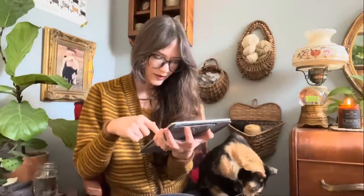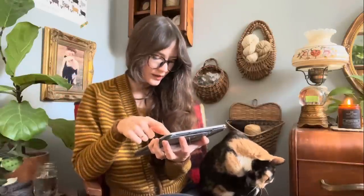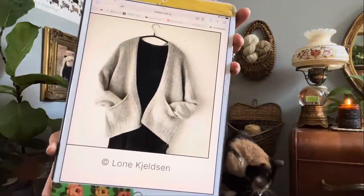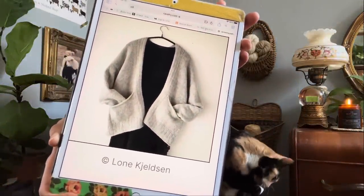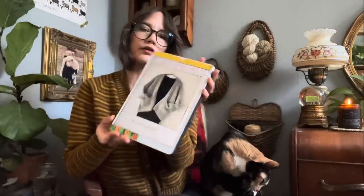I wonder what the pattern is called. It just says, I did it. That's the name of it. I did it. I'm just picking the patterns right now that are really jumping out to me. This is cute. It's called Growing. There is the designer's name. Very lovely, cocoony, casual, throw-over type of cardigan. I love a big, kind of boxy cardigan.